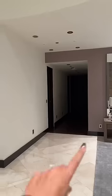The staircase leads up to our own private office, and then on the other side is a fitness room. And then down this hallway is our two-story closet, our bookshelf, our little mini kitchen, and then our master bath.